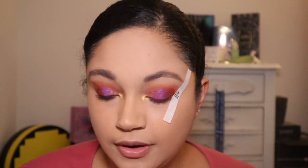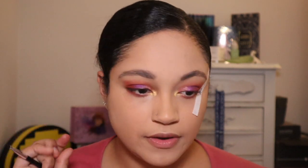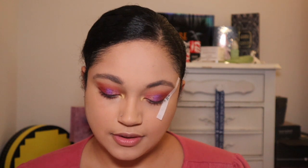Okay, so it did work as intended. It's definitely more subtle because it is a shimmer. I did have to wet the brush, but honestly, it looks exactly how I want it to. I feel like if I use a liquid eyeliner, it's going to be too dark and it's going to take away from the colors that I put down before it. So I think I'm going to stick with this, and we're just going to go ahead and do the same thing on the other side.